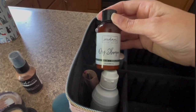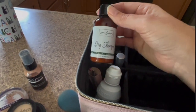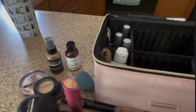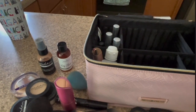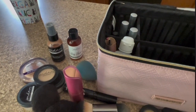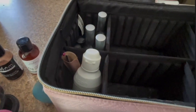Okay, and then real quick, this is my dry shampoo. Love, love, love the dry shampoo from Jordan Essentials. It's a powder. I have actually used it in some of my videos before, but I do like that, and I tend to keep it in my makeup bag. I'm not really sure why. I could keep it on the back of the toilet with some of the other things like my deodorant and stuff like that, but it just has fit in here because this bag is so big.